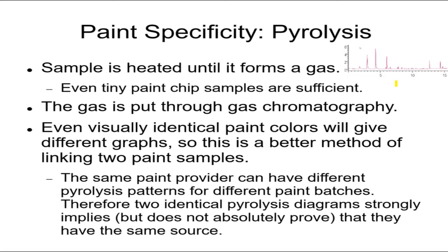It's not perfect, not a definite connection, because it's possible that the real criminal and the suspect had their cars painted one after the other at the same place. It's possible. So it's not a perfect proof, but it definitely shows some kind of connection between the paint found at the crime scene and the paint of the suspect, if they have the same gas chromatogram after pyrolysis.